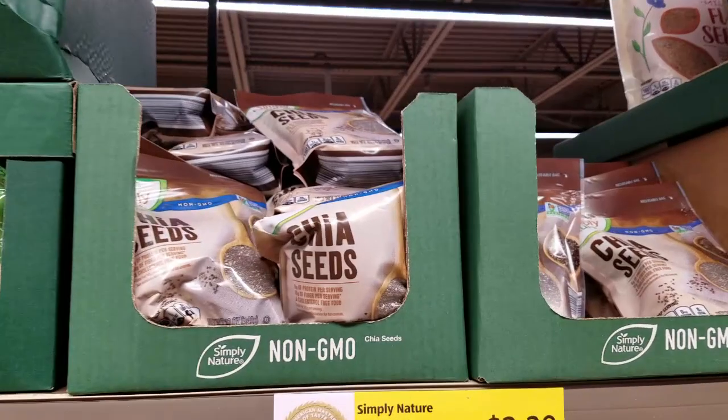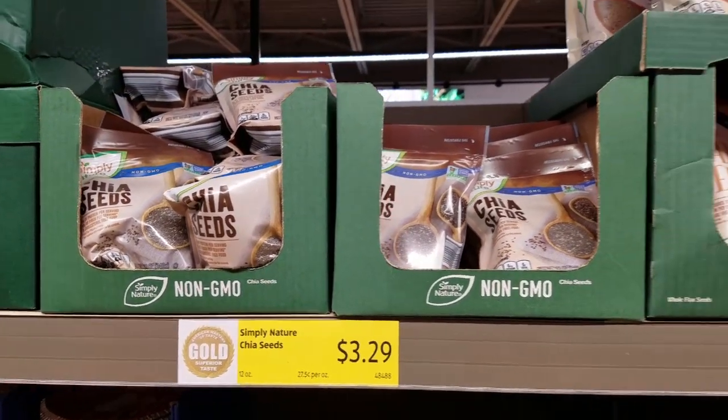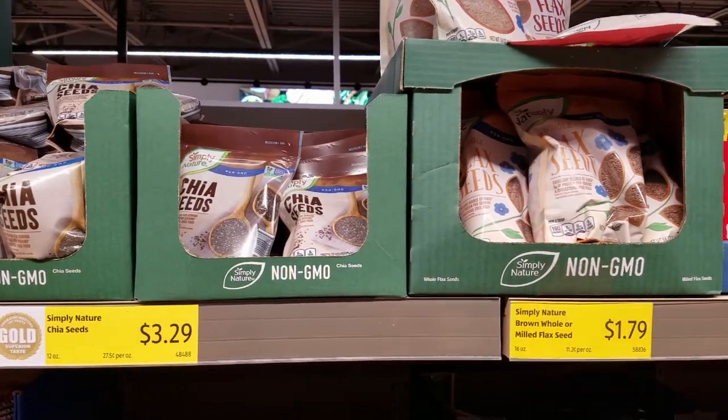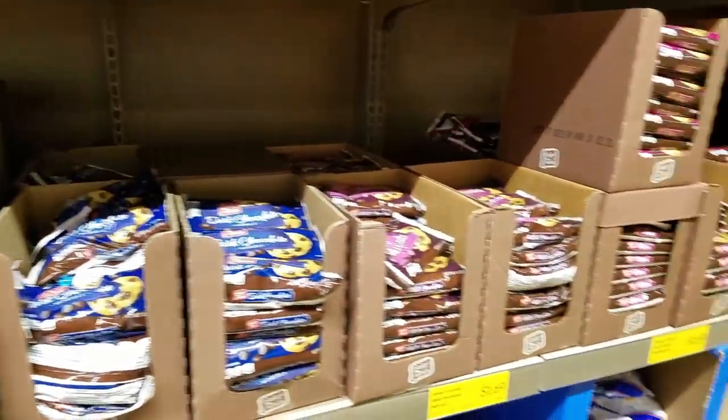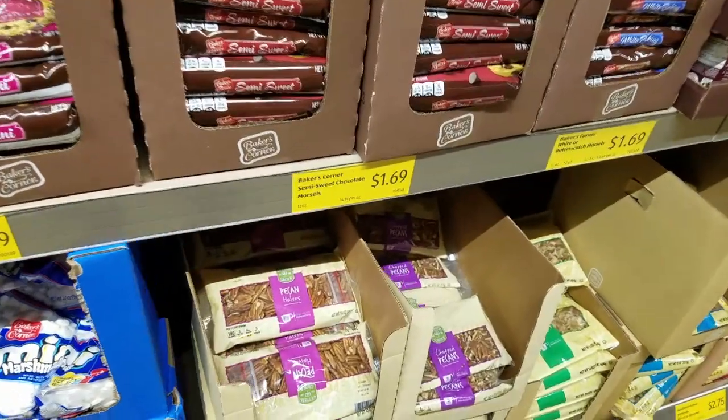I also see chia seeds and flax seeds. I do try to keep a bag of chia seeds in my pantry. Never bought flax seed before, but they are definitely good for you as well. I also tend to buy my dark chocolate chips here. It's one of those little treats that I buy every so often. I'll put them in my yogurt or my energy bites. I just prefer the dark chocolate over the milk chocolate.